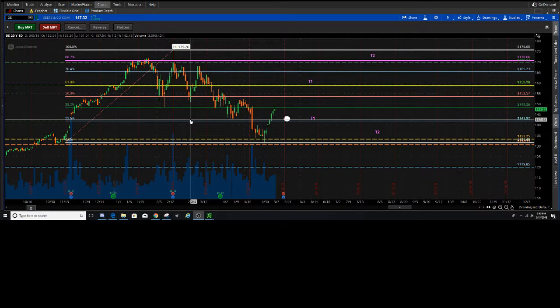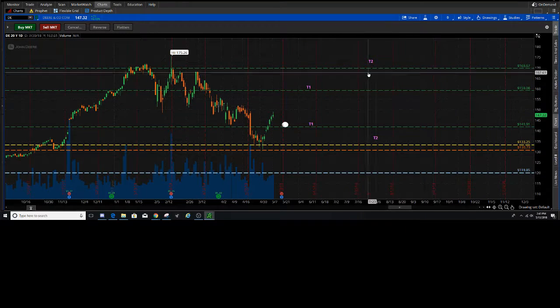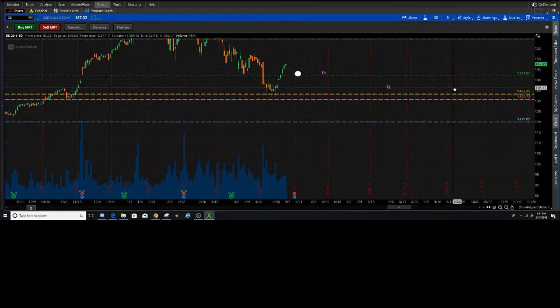We're going to go over DE, Deere and Company. A couple of things to look at here. Targets to the upside, we're looking at 150 and T2 coming in at 170. I'm going to go ahead and take these fibs off real quick. Sorry, T1 is 159, not 150, and T2 at 169.67. To the downside, we're looking at T1 at 141.91, T2 at 133.25.